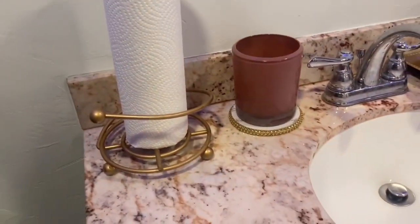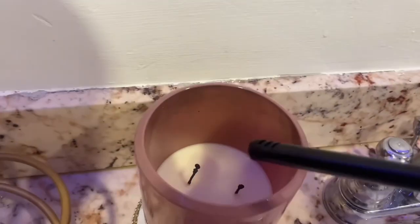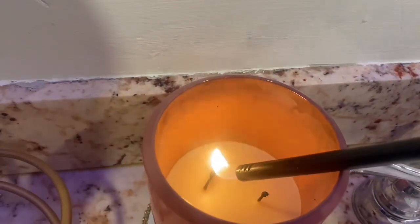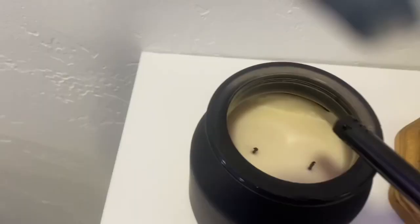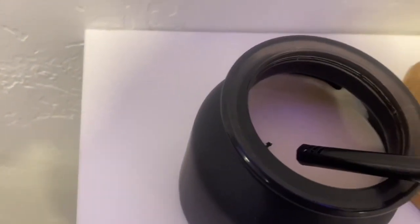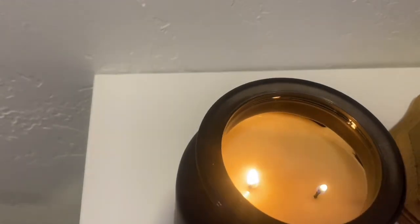It was a gift. But as soon as I come in, I light my candles just to get a little ambiance going. And they smell so good. So I just light both of my candles, as you see me doing here. And after that, let's just go ahead and get this tour started.